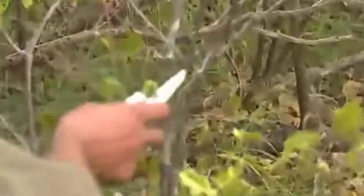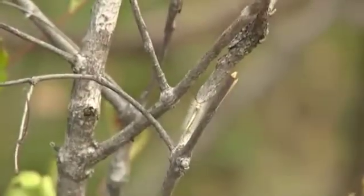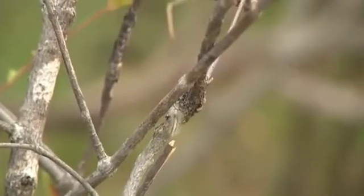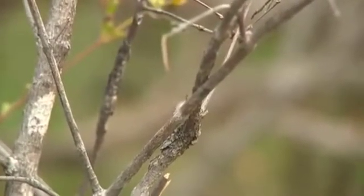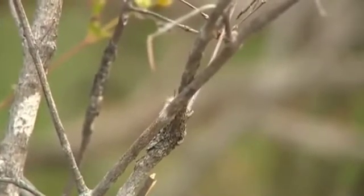Oh, he does look happy. Yeah, you can see immediately he starts moving, looks a lot more comfortable. I think with the wind blowing, he just fell out of the tree. I'm guessing it's probably the larva of a moth rather than a butterfly.